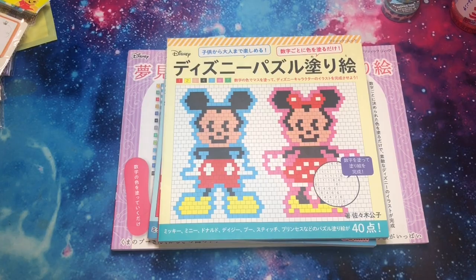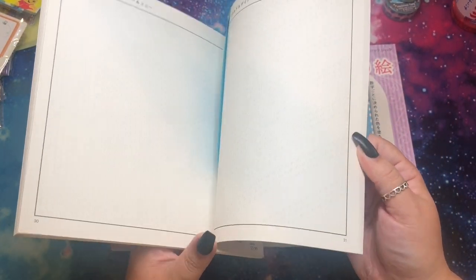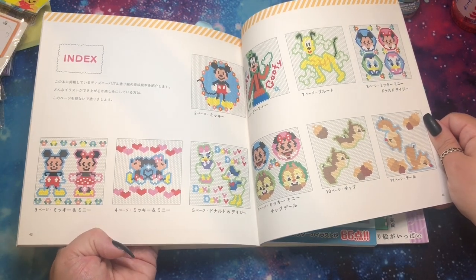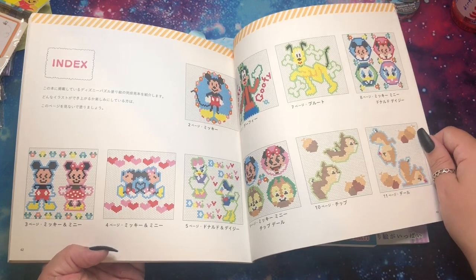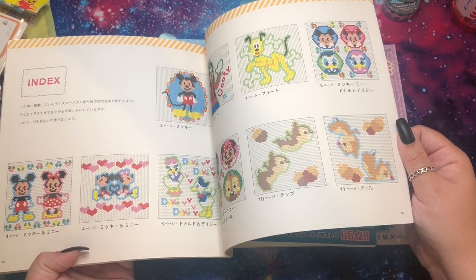That's number one. Then number two, I guess, with Mickey and Minnie on the cover, and I guess this is the yellow one, we'll call it. Same thing, tons of pages. This one is very interesting because it is tons of white space. Look at all that white space. We got Mickey, Mickey and Minnie, Mickey and Minnie, Donald and Daisy, Goofy, Pluto, the whole gang, Chip and Dale.